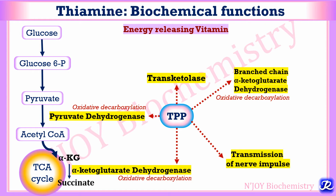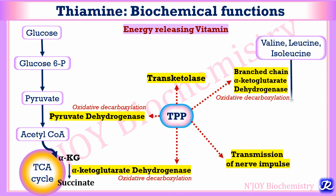formed and they are oxidized through the electron transport chain to form ATP, and that's why this thiamine is called an energy releasing vitamin. The third important enzyme, that is branched chain alpha ketoglutarate dehydrogenase, causes oxidative decarboxylation of valine, leucine, isoleucine in muscle to form their respective keto acids.